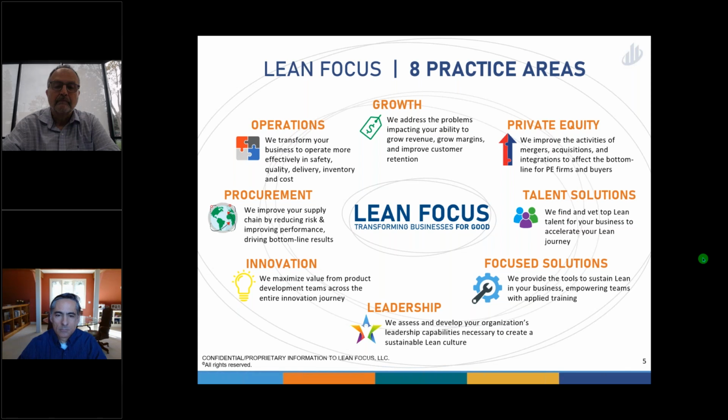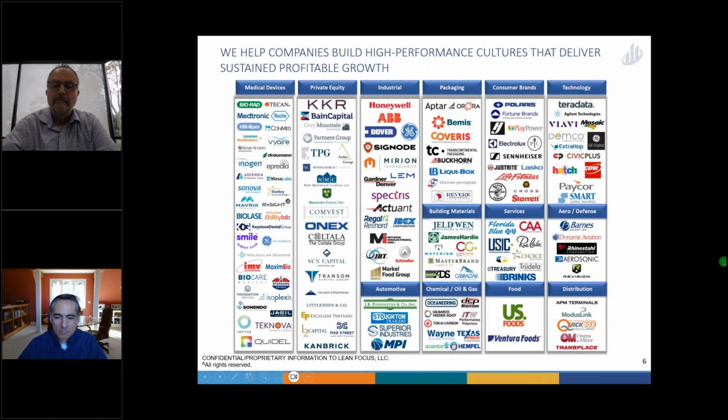On the next slide, we will show you some examples of different companies that we've helped to build high-performance cultures with. And as you can see, our methodology is industry agnostic and can be applicable to areas of operations as well as commercial areas like sales, marketing, R&D, legal, and finance. We help our clients identify what strategic objective they're trying to achieve and then apply the right approach and Lean tool to help get them there.